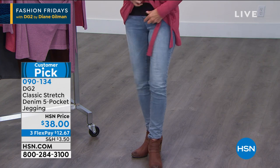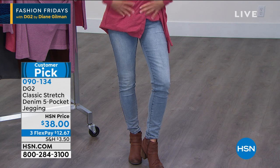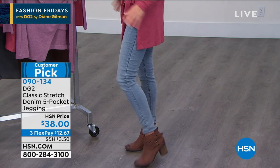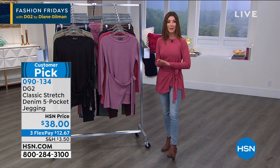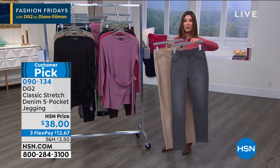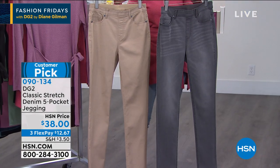They hug your curves. They're flat through the front, so they don't have a big zipper. They don't have a big button there. So they're really smooth and really, really flattering. I'm wearing the chambray, and here's the exciting news. For $38, not only are you getting a great price, we have new colors. We have it for the first time ever in gray. That's a brand new color that premieres tonight.